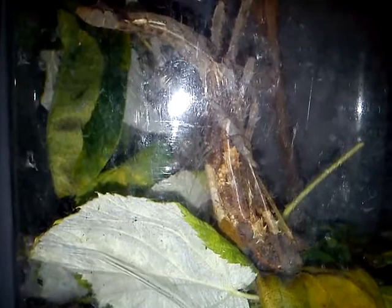I haven't been able to get any footage of this in the past because they always do it at night, and they always eat their molts after, which is a shame. But yeah, that's the fresh male down the bottom, and the old exoskeleton is up here, hanging on to the twigs.